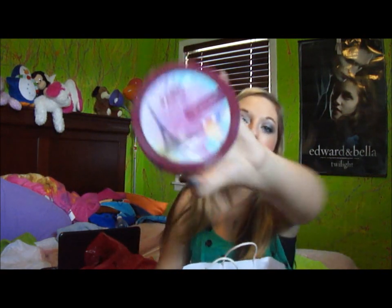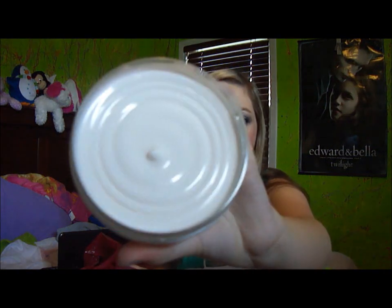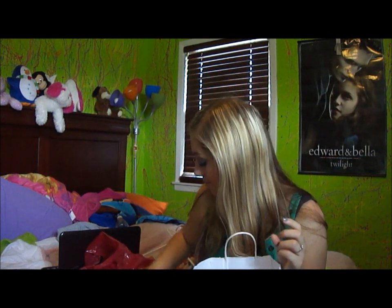Okay. And then I'm obsessed with Bath & Body Works body butter for my legs after I shave or after I get out of the shower, whatever. And I had the Paris Amour body butter, and I was out of it, so I had to pick up another one. And it smells so good. I love the Paris Amour scent. And I love the way it looks when you first open it. It's so perfect, and you don't want to touch it. I love it. But, yeah, the body butter, if you feel like your legs get really dry after you shower or after you shave or whatever, this is intense moisturizer. So it works really, really well. So I really like this.